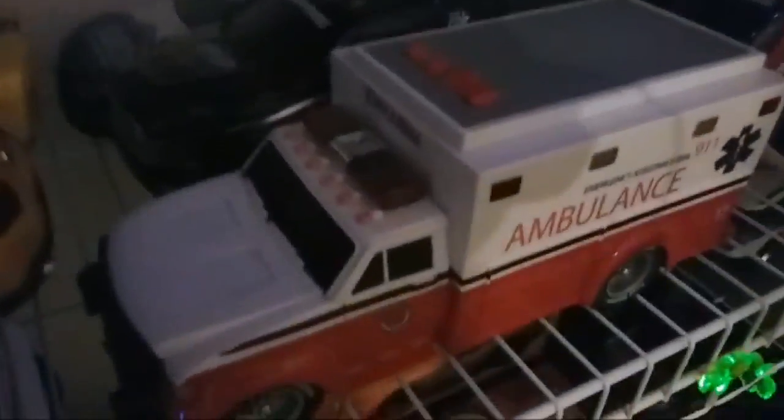Here's this one. This is a Road Rippers Rush and Rescue Ambulance. Like I said, my family members got this for me in 2004 for my birthday. I didn't like it at all at first because I didn't know what I was doing, but you all know me as a younger guy. I was pretty destructive with it. I just beat up the whole thing. I actually tore up the wires inside when I was little. I didn't even take it apart, I just completely smashed it. I was messing with it too much.